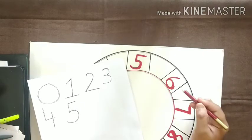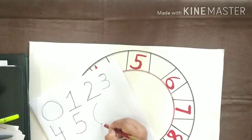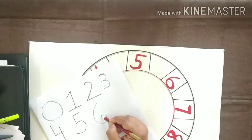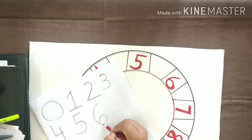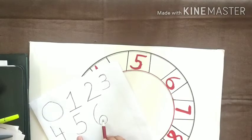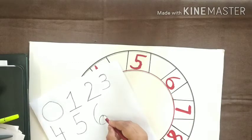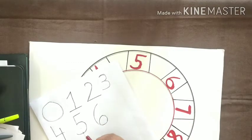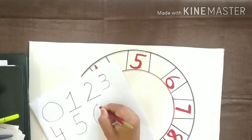So after number 5 comes the number 6. You can find this is a curved line like this. And for number 6 also, you will find a small round tummy. So 5 and 6, they are the best friends. 5 has a big tummy, and number 6 also has a small round tummy. The difference is, in 5, the tummy is just open. It is not closed, it is open. But in number 6, it is fully closed.